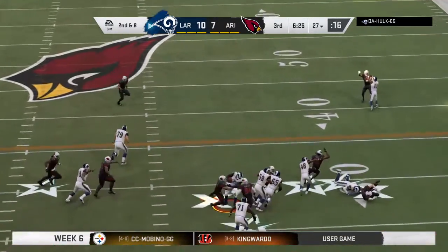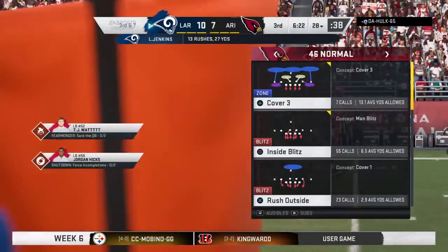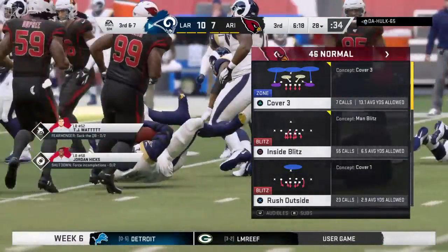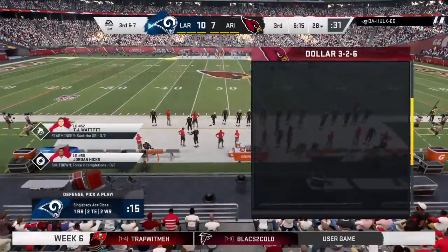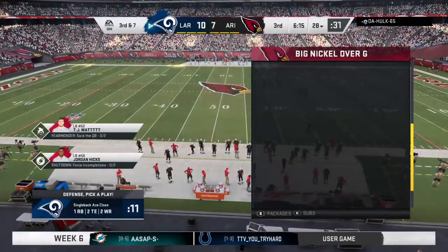They'll keep it on the ground. It's Jenkins. They follow up the gain of 2 with a gain of 1 that time. Tough first half for him, unable to put up the numbers he's used to producing. But with a guy like him, you and I both know it just takes a couple of explosive touches for him to make an impact on this game and on the stat sheet as well.